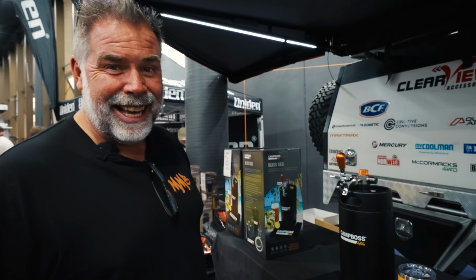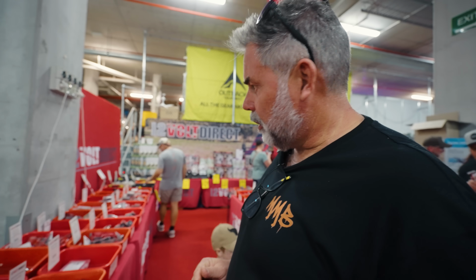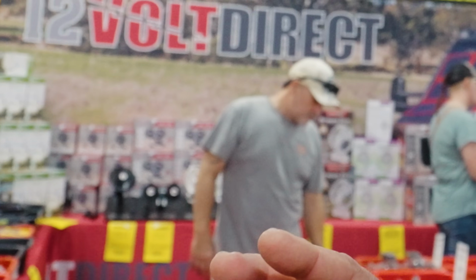Camp Boss keg. Now what we have here is Jetto in his natural habitat. He loves finding little tiny gadgets that are absolutely useless. He'll spend 2 hours here and he'll come out with useless stuff. He loves it. It's like it's his natural environment.